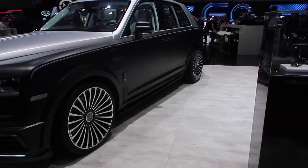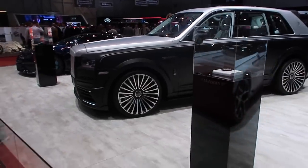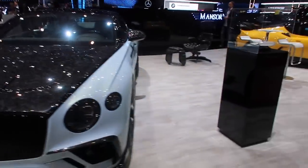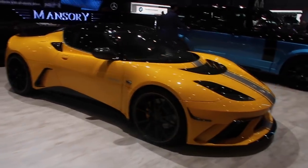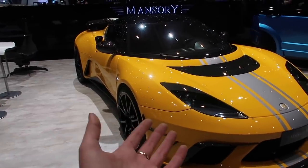This is the Mansory Billionaire. It was a Rolls-Royce Cullinan and now it has been Katie Priced. In fact, this is the Katie Price stand, like forged carbon and stick-on bits. I don't really understand much. I think this is the least offensive out of all of them.